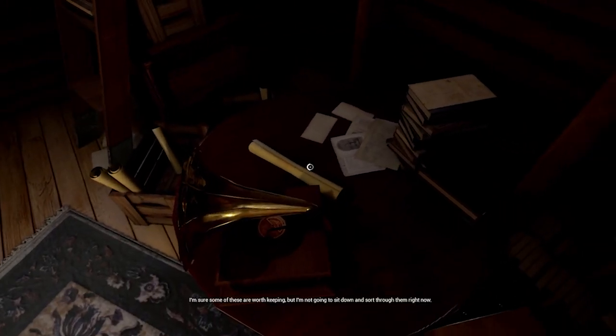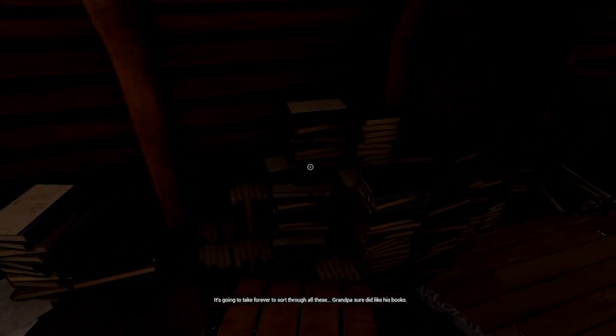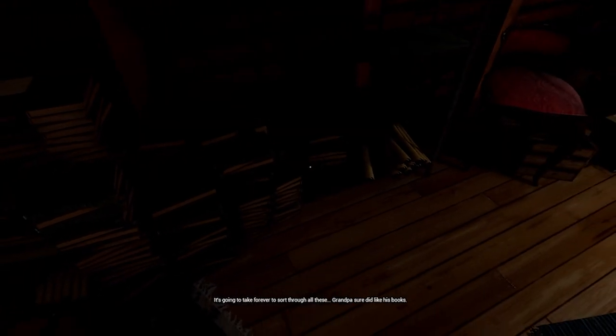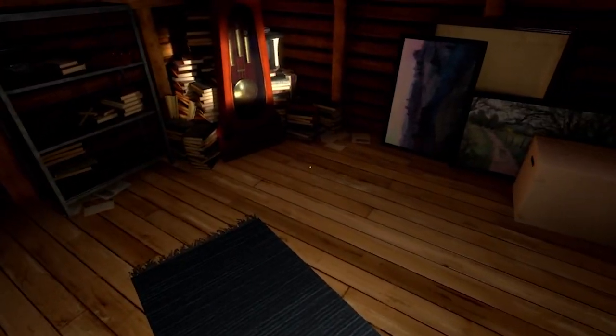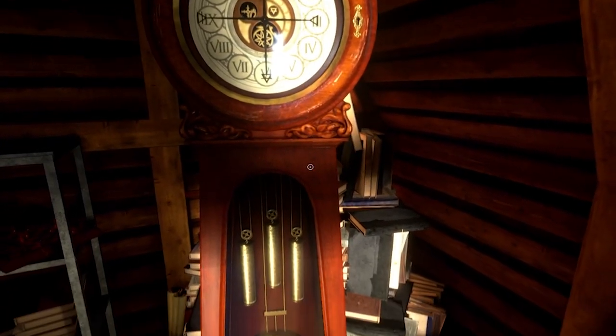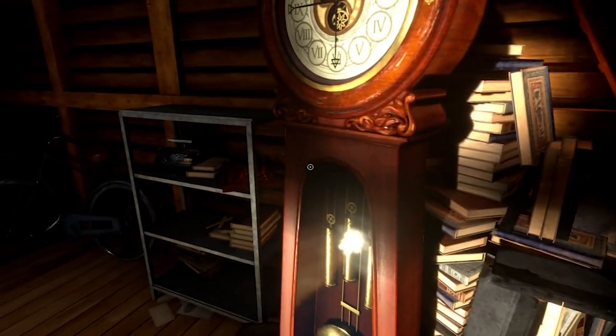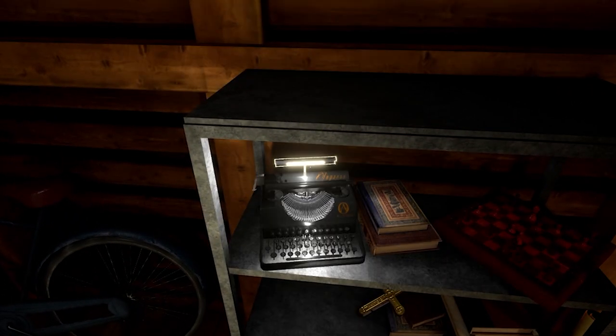Let's click on The Hero with a Thousand Faces by Joseph Campbell. I'm sure some of these are worth keeping, but it's going to take forever to sort through all these. Grandpa sure did like his books. Okay, so I feel like we've got to pick something up or we're missing something at the moment. So let's maybe try... Oh, this!